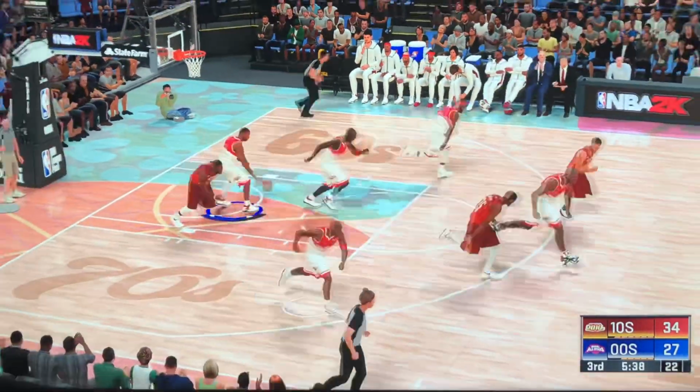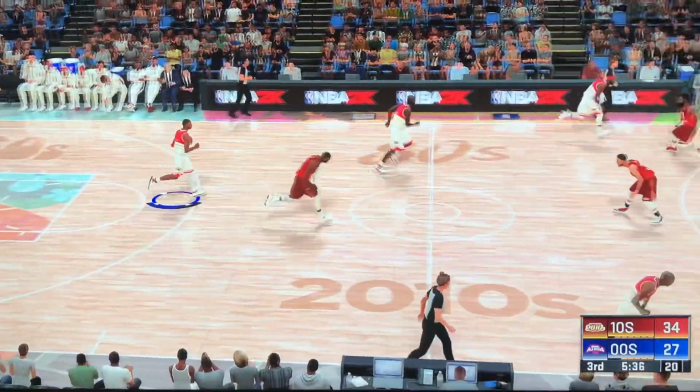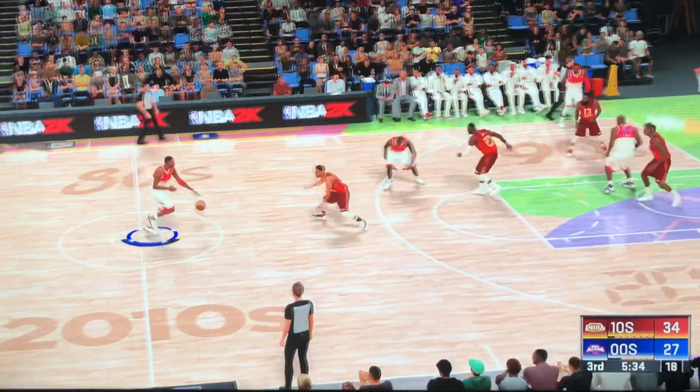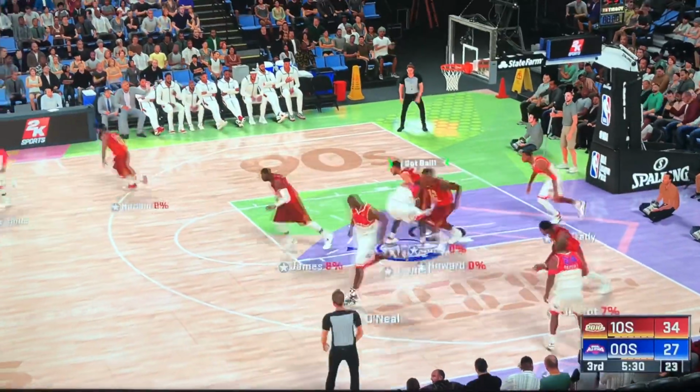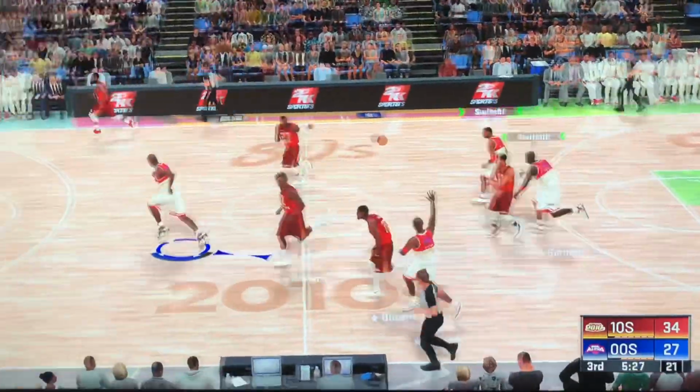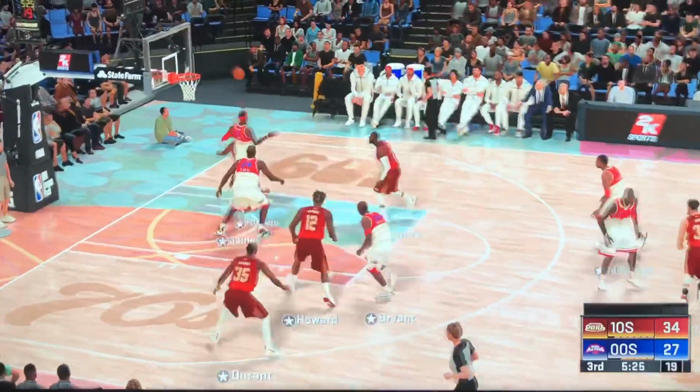Rebounded by Tracy McGrady. And the effort never stops with him. No easy shots when he's on the floor. Well, it's about the defensive end, and that's what guys feed off. He gives the effort down there at all times.